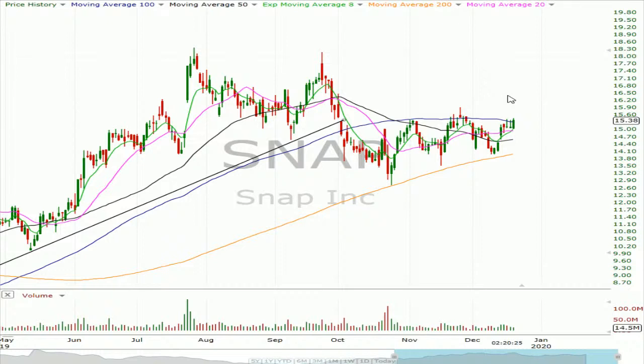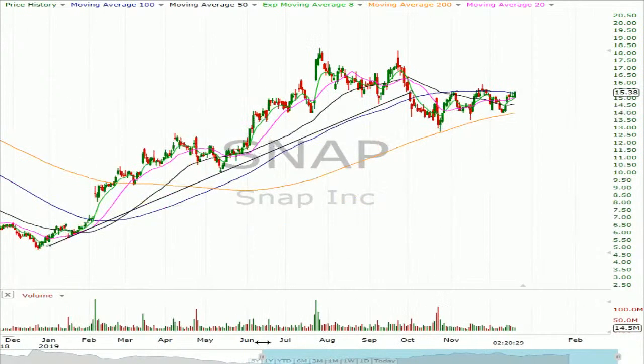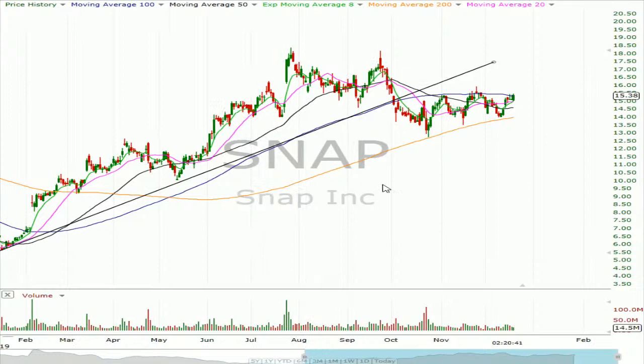We traded this on and off throughout the year. You can see from my markup, it had a really nice uptrend, right? And it broke that uptrend. October sank below most of its moving averages, and then it's been in a tighter, increasingly tight consolidation between the 100-day on the upside and the 200-day on the downside, right?